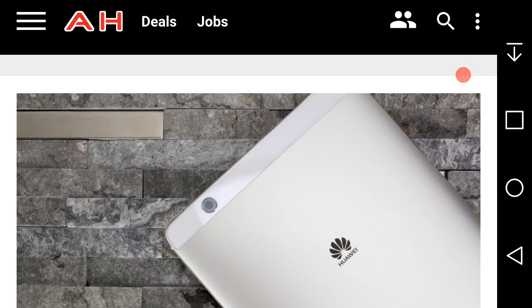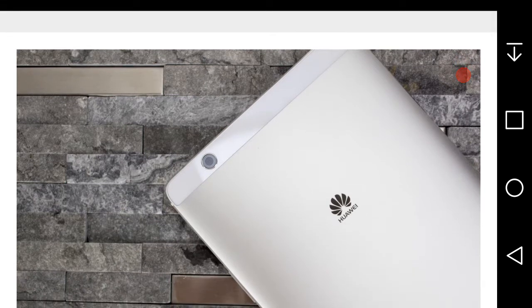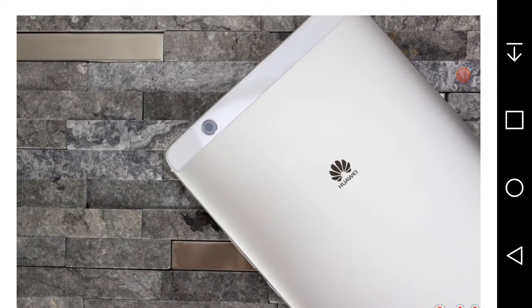The LG V20 user here, and today I'm doing a video about some unknown Huawei device. So I'm on AndroidHeadlines.com. I saw this article about some Huawei phone that got certified by the FCC ahead of the United States release. So this is what the back of the Huawei phone looks like.